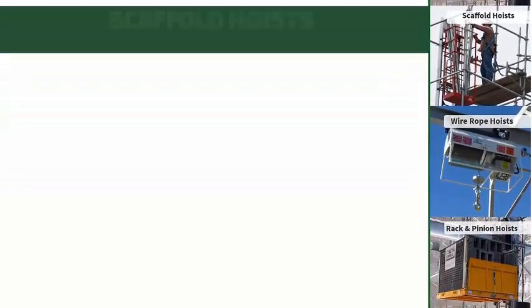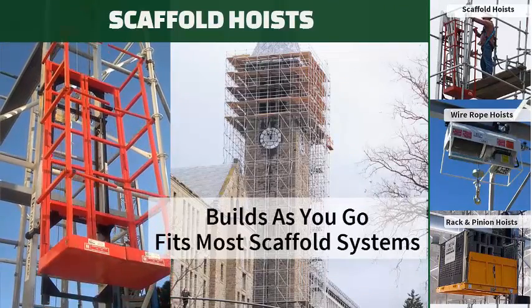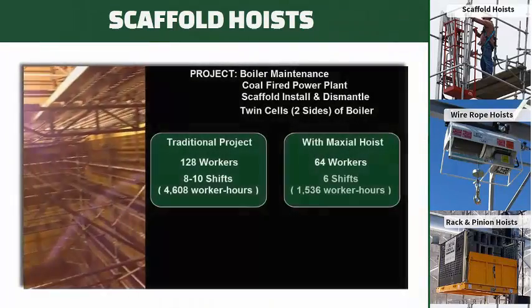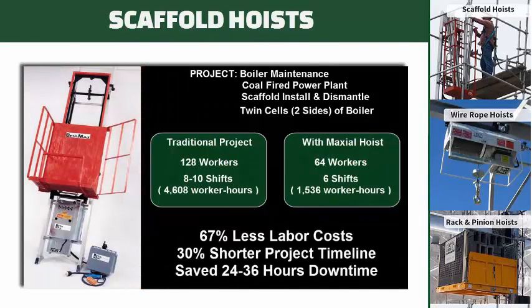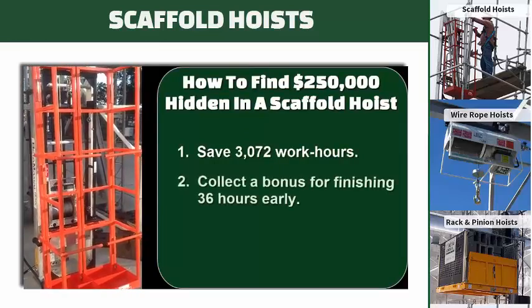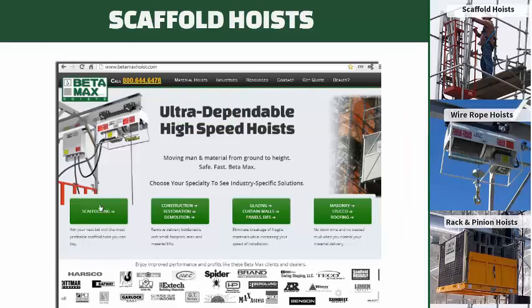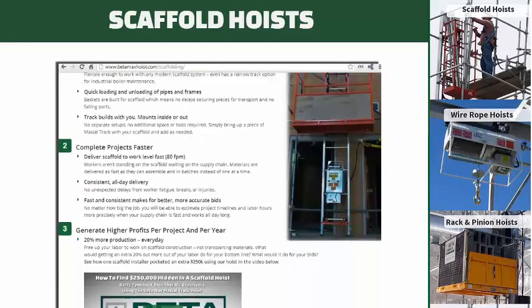Betamax Maxial Track scaffold hoists are truly a game changer with their simple design that builds with your scaffolding, providing a fast, continuous supply of material to your crew. Check out the case study video on our site that documents a scaffold erection project that finished 30% faster with 70% less labor. The Maxial Track scaffold hoist generated an extra $250,000 in profit for our customer on that one job alone. The results speak for themselves. Just click scaffolding on the main page of our site and scroll down to find the video.